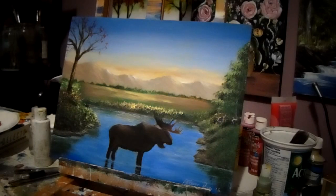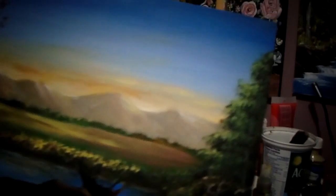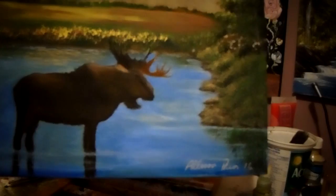Guys, this is Allison Pryor, and I think this will be a nice painting to teach you today. It's a moose crossing a river, and anybody who likes to hunt or likes moose, we could learn how to paint this. So, this is a nice painting. That's the moose, and I'll show you how to paint that in a little while.